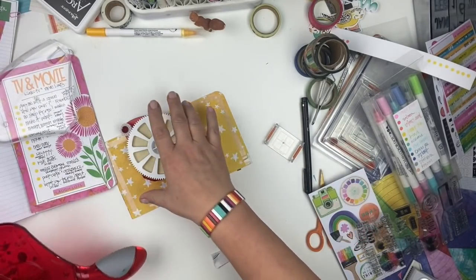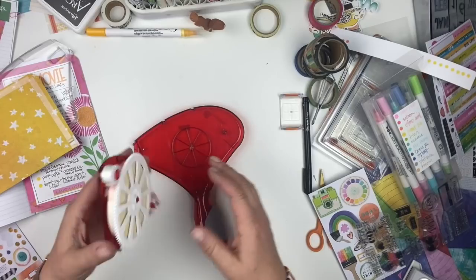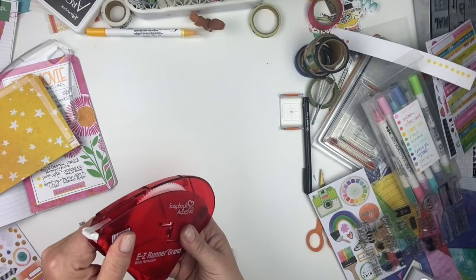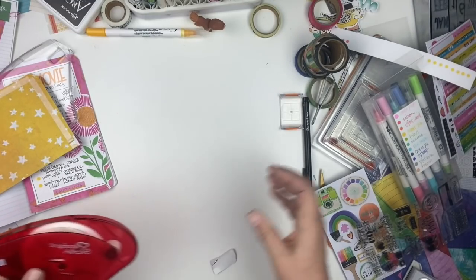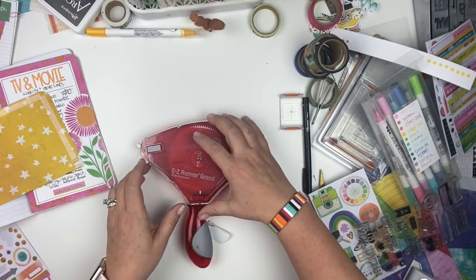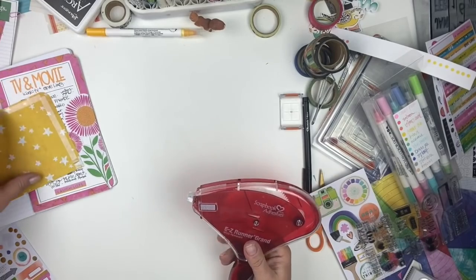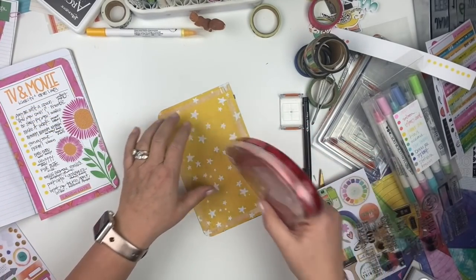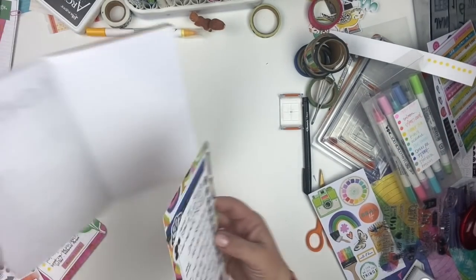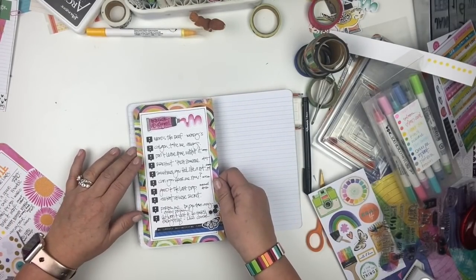There we go. Oops. That's a little bit sticky because it already has the adhesive on it. Am I in? I think so. Oh, there it is. All right, there we go. Back on track. Oh, nice and smooth. I love it when you put a new refill in because it's so nice and smooth. All right, so here we go. This now is just, I'm adhering over onto this page.